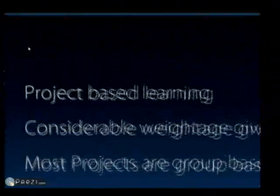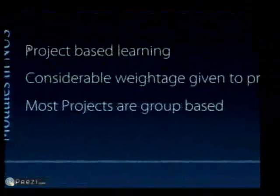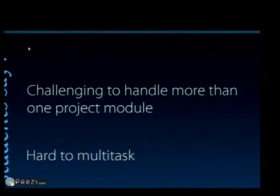So what does it cost? Now, what do the students say about project-based modules? It's challenging to handle more than one project module because you'll be working with a group of people which will be different from each module. It's hard to multitask because you'll be working on something in one project and immediately you'll have a meeting for another one, and so deadlines are very closely packed together.